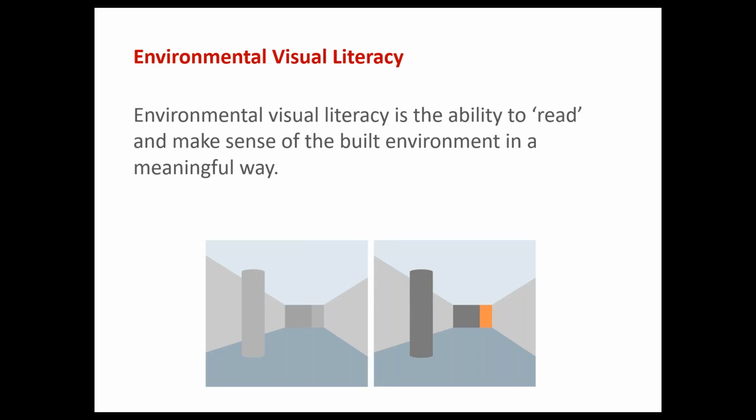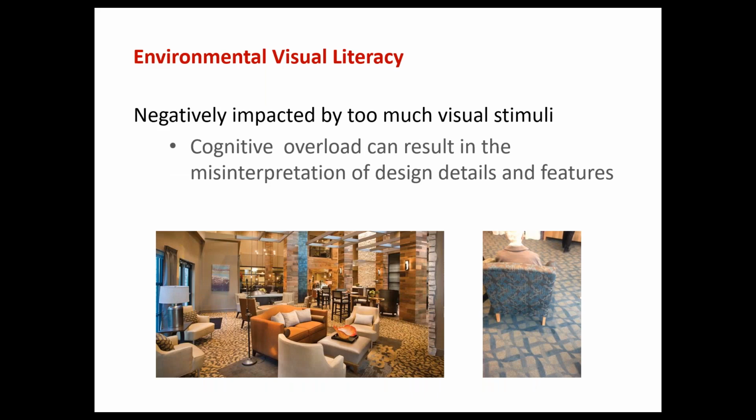Environmental visual literacy can be negatively impacted by too much visual stimuli. Cognitive overload can result in the misinterpretation of design details and features, making an environment unsafe. So when there are too many design details, colours and patterns, users can become confused about their environment and the environment may become unsafe for them.